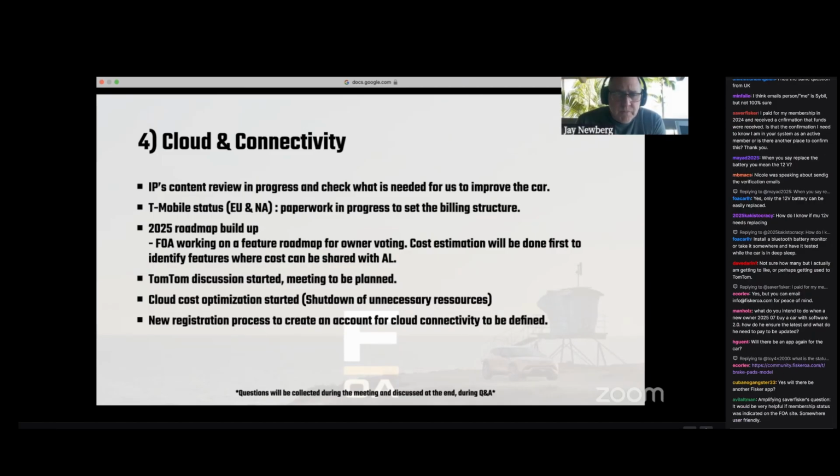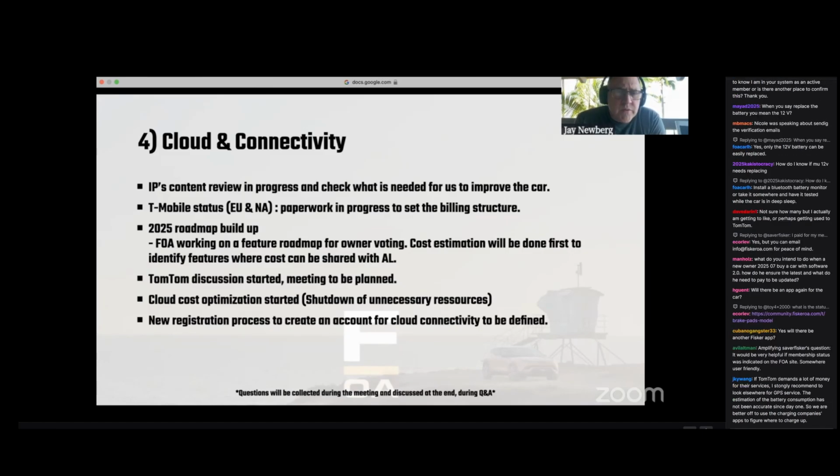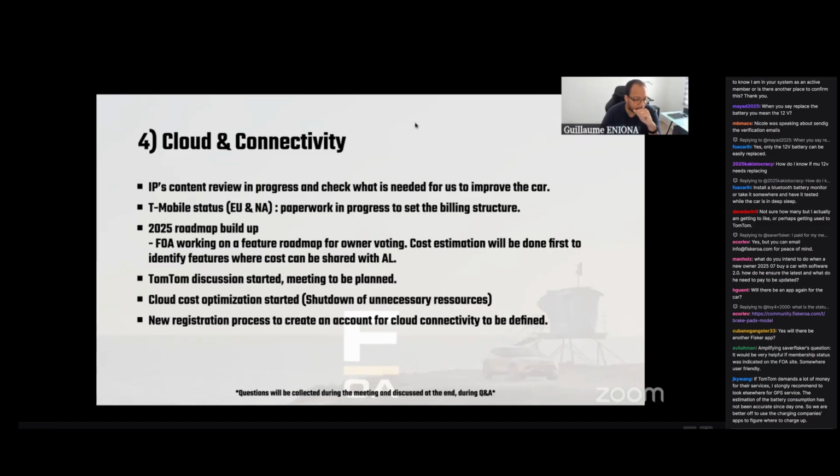Otherwise, thank you for looking at ways to keep the costs down on the cloud by optimizing. So thank you for that. Anything else you want to highlight? Are there any questions that have come up that we should answer in the moment? I think that is okay. No. Thank you, Guillaume.